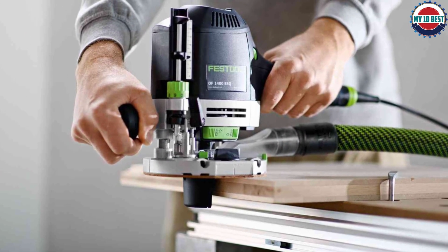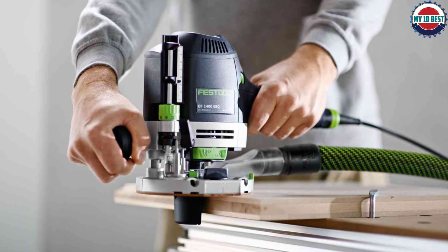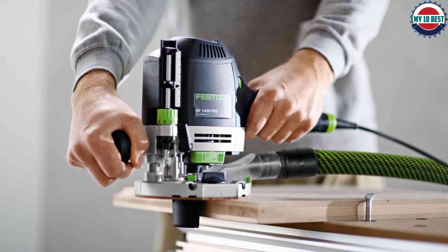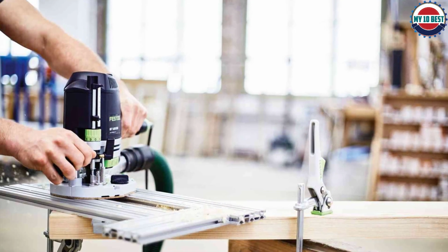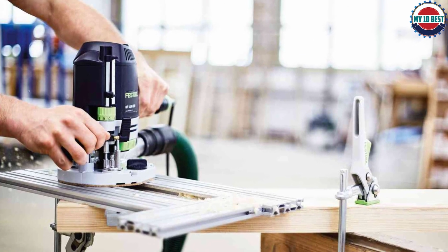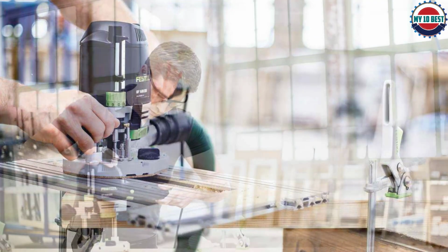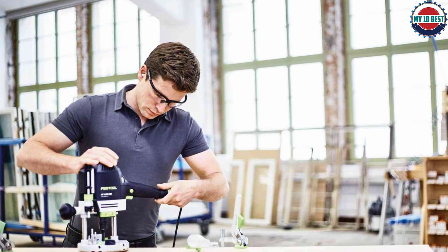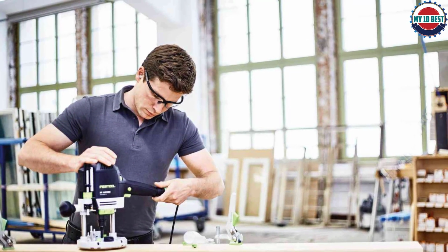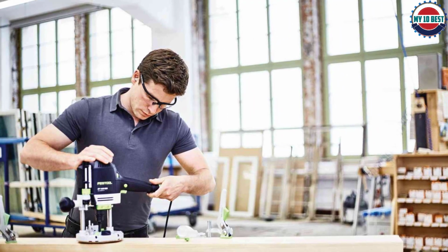Ignore the weight, as this thing is designed to route through wood like a hot knife through butter and is arguably one of the beefiest models featured on this page. As a result, it glides through chunky worktops and even tackles laminates without chipping, cracking, or snagging. Arguably one of the most impressive elements is the extremely well-engineered dust extraction tool, which virtually rids the workspace of any harmful materials for an easy breathing experience.